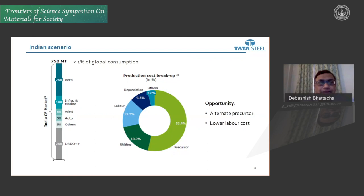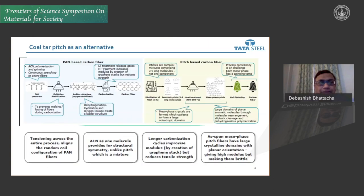But there is opportunity for India as a nation to build strength in this very strategic material, carbon fiber. If you look at the cost breakup of carbon fiber, a large part, more than 50%, is in the precursor, which is PAN, polyacrylonitrile. And there's a significant portion in labor. In both these cases, India can have opportunity. And I'll show you how. Of course, labor is an easy guess, and I will not harp upon it. Let us look at precursors.